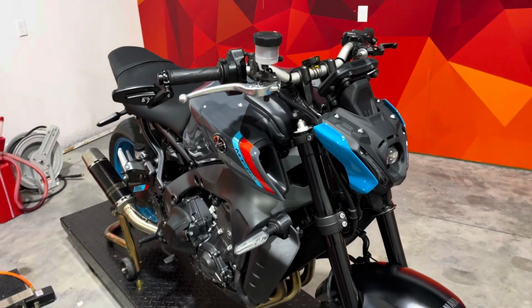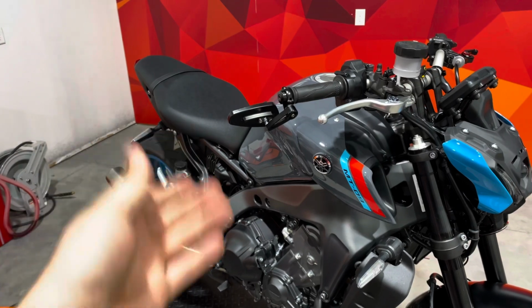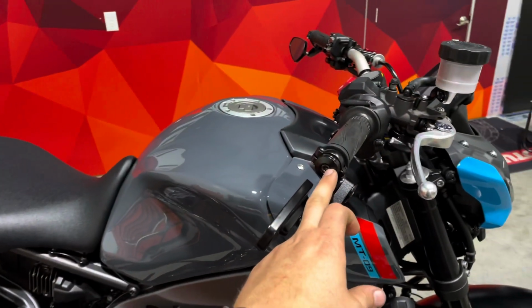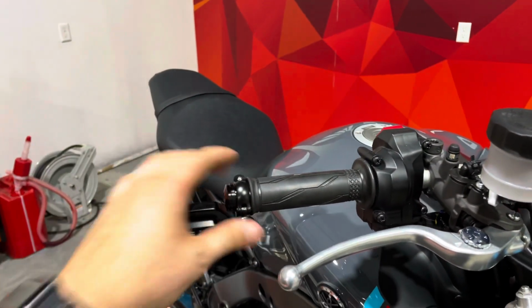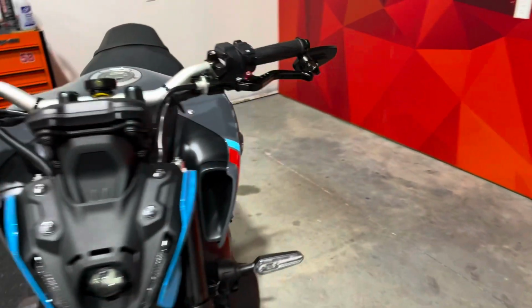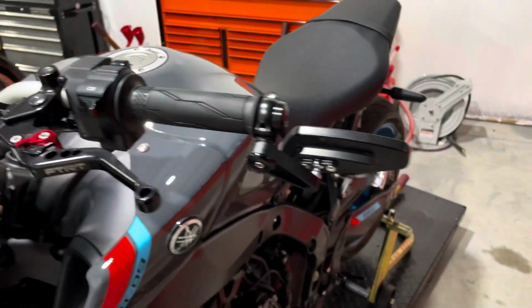So number 2 I'm going to say is going to be these bar end mirrors. I've had a lot of questions on these, and honestly they're just Amazon knockoffs of CRG. I reused the factory bar end bolt, and on the throttle side I did have to put a little bit of a spacer in here to keep the mirror off the throttle, but on this other side it bolted right up, with no issues whatsoever.